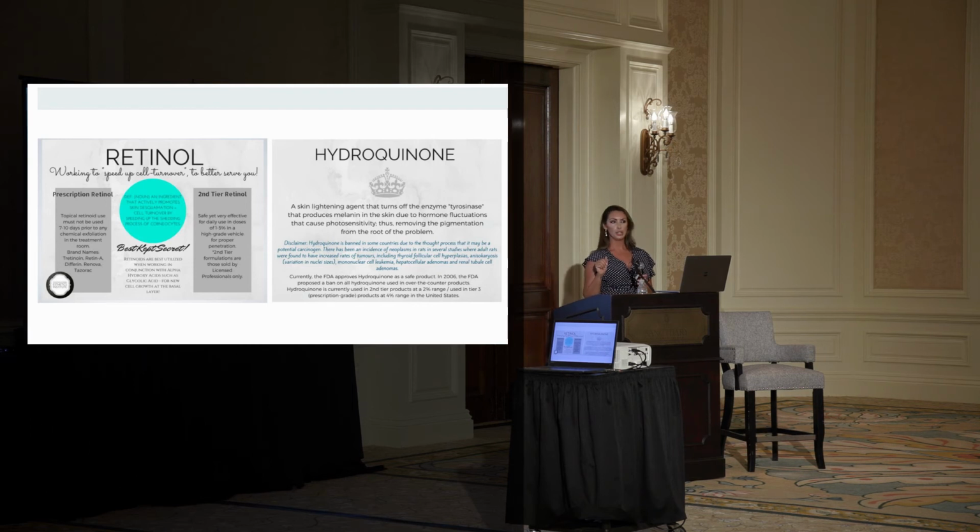What do y'all think about hydroquinone? Does anybody in here use this or recommend it to clients? Not you do? Because 2% is never enough. It always has to be the 4%.